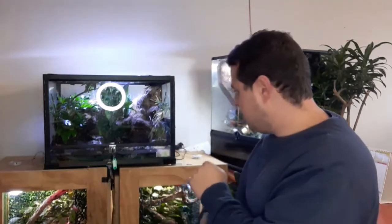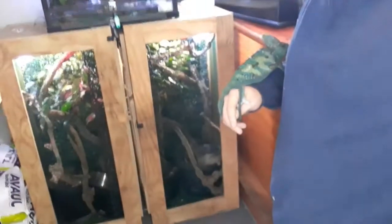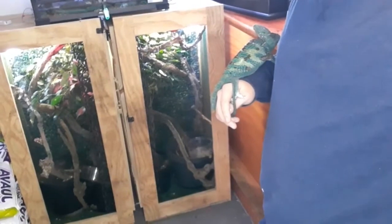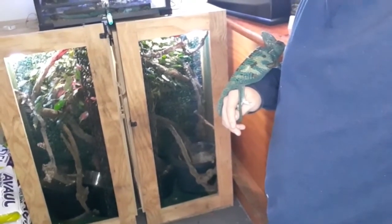Vertical space is much more important than horizontal space. Like you guys can see these now, I don't know if you actually can. Let's quickly try and tilt the camera down for you guys. Okay, so that's basically what we got there. Very long enclosures, nice trees inside, a lot of branches, food bowls, and then for a water source we spray them every single day, about twice a day.